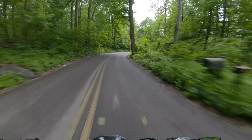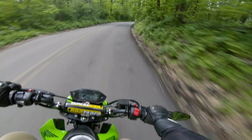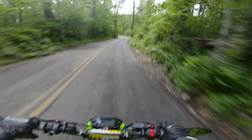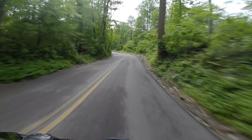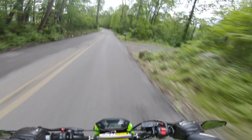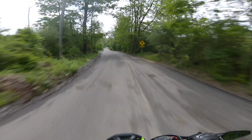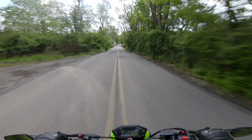You've got a much easier to read digital display up front than on the Monkey, that's for sure. They definitely got this one right when it comes to the glass that's used there. There's no glare from the sun. There's not a whole lot of sun out right now, but even in this much light, I wasn't able to see the Monkey's speedo and information, so that's good.